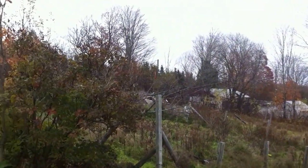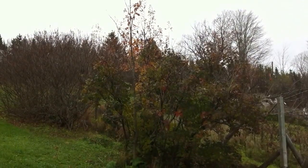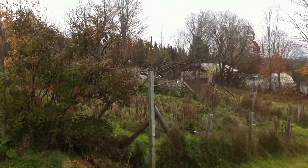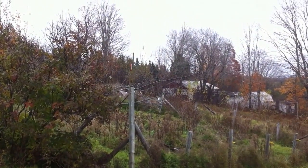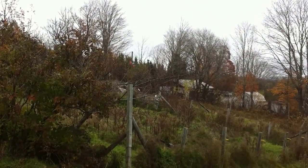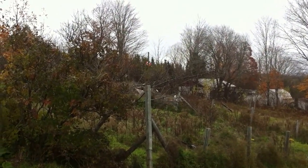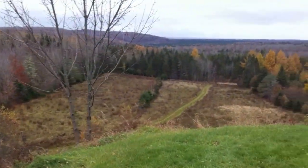I can hear somebody. Oh, here comes somebody in a truck. They're turning into the camp next to us, I think. Nope. Turn it around.